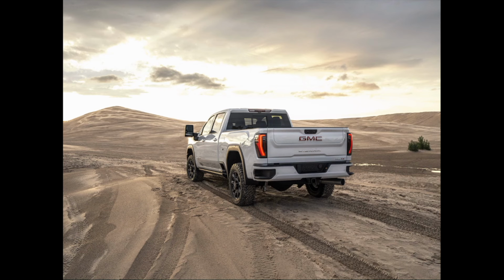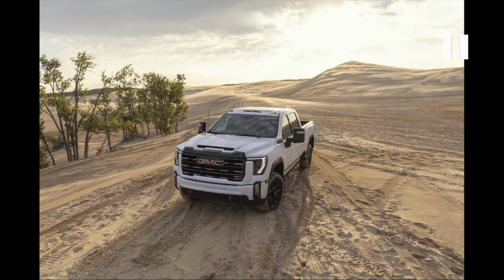Exterior changes from last model year, none. This vehicle is 21 feet long. Whoa. And weighs 5 tons. What? Yes. This vehicle weighs 5 tons and is 21 feet long. 10,000 pounds? Yeah, that's my math. Yes. Well, I had to take my shoes off to do it, but yeah, that's a lot. This is a massive beast.